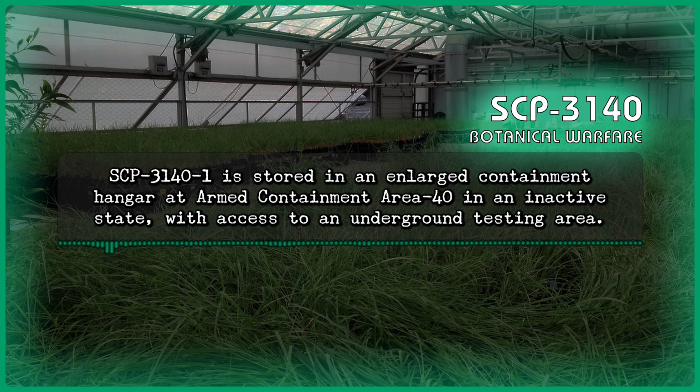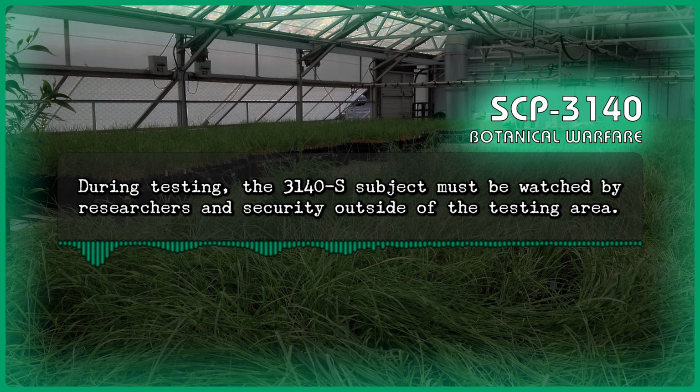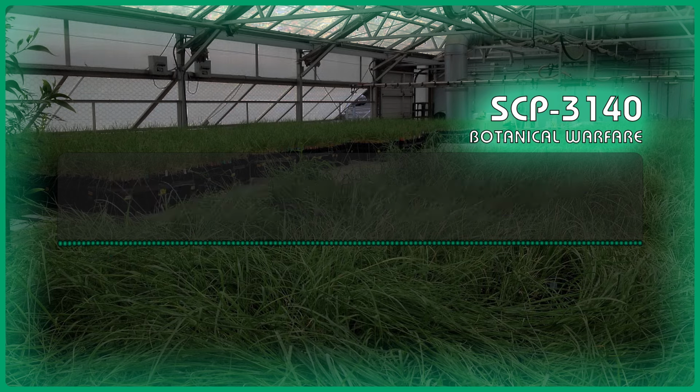SCP-3140-1 is stored in an enclosed containment hangar at Armed Containment Area 40 in an inactive state with access to an underground testing area. Any testing must be approved by Level 4 3140 personnel. During testing, the 3140S subject must be watched by researchers and security outside of the testing area. Upon conclusion of testing, the anomaly must be deactivated and brought to its chamber.